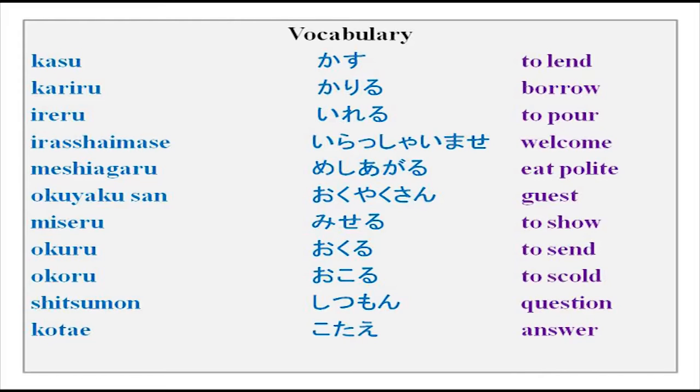Irashaimase. Meshiagaru. Okyakusan. And please remember okyakusan, the ku in the end is silent. Okyakusan. Miseru. Okuru. Okoru. Shitsumon. And kotai. So the meanings are given over here. You can repeat it also at home and practice.